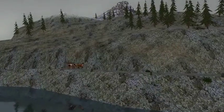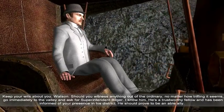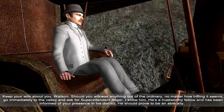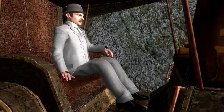Yes, okay. Keep your wits about you, Watson. Should you witness anything out of the ordinary, no matter how trifling it seems, go immediately to the valley and ask for Superintendent Bilger. I know him. He's a trustworthy fellow and has been informed of your presence in his district. He should prove to be an able ally. Okay.